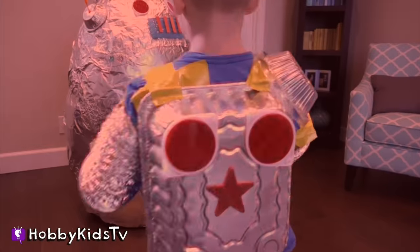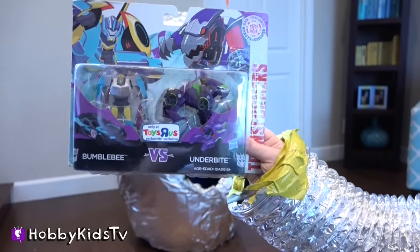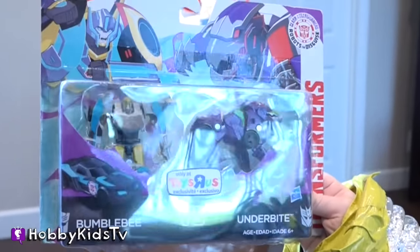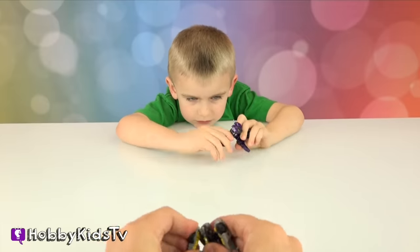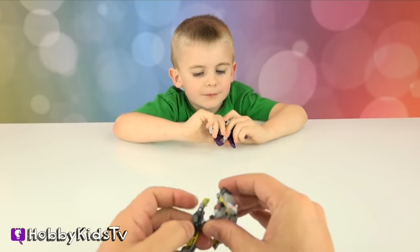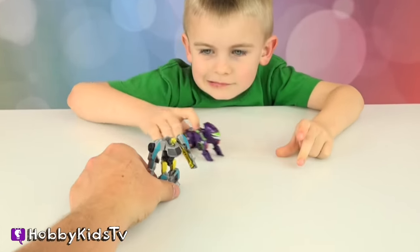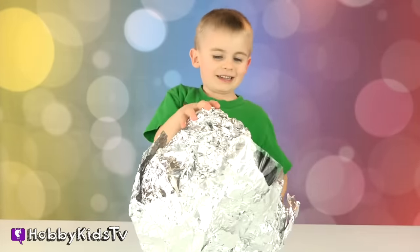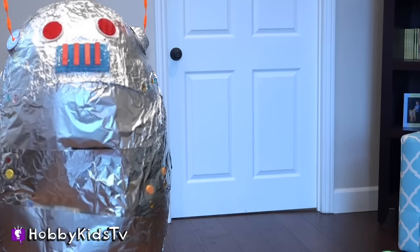Cool. Looks like a super awesome bumblebee and underbite. I wonder what they look like when they're robots. There you go. Pretty cool. Watch out, Hobby Frog, it's a giant ball of aluminum. Get out of here. Look, guys, it looks like the robot's getting a fax.